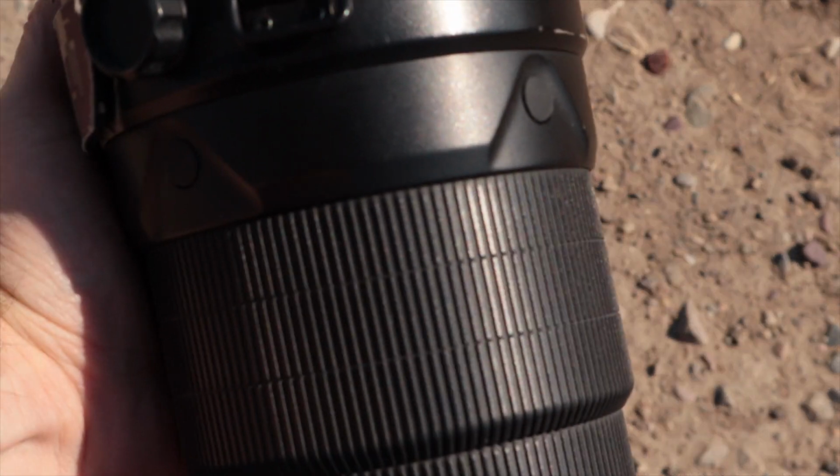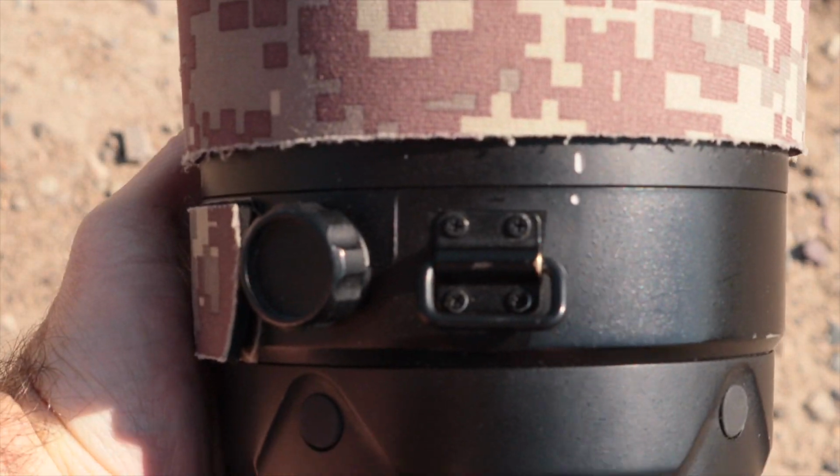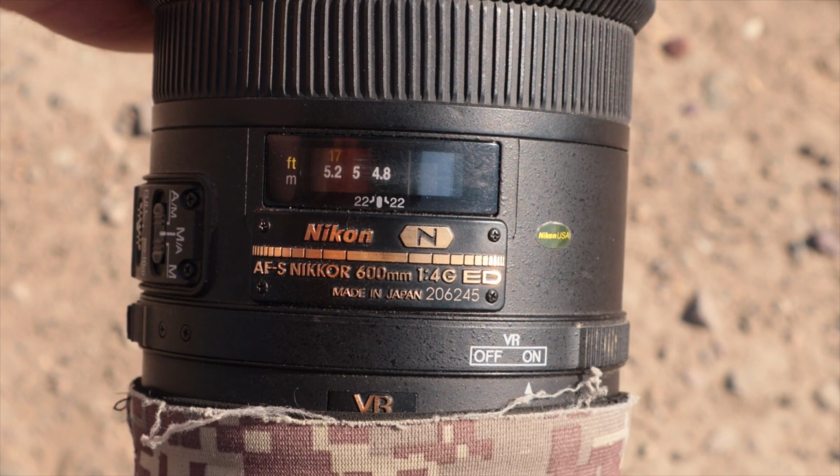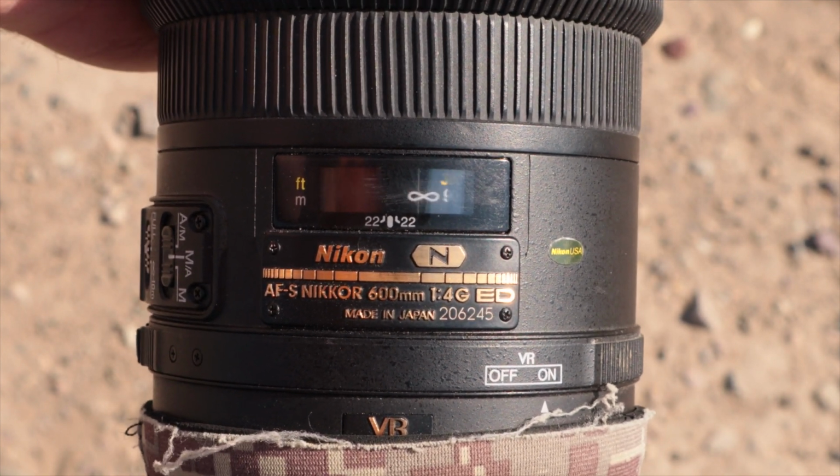All right, and here we are with the 600 f4, minimum focus, and hit the AF on button. Okay, let's do it again.